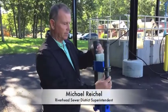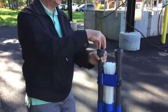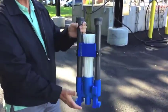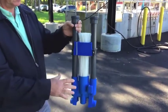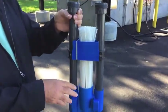These are lowered down into the tank. The pumps are hooked up to the top of these. This is just a small version of what's actually in the tank. It's in the tank. Their hollow fibers are about 9 feet tall.